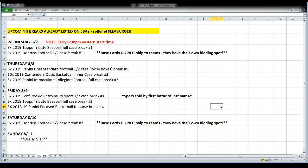Thursday night, a half case of Gold Standard Football, loose boxes. It is break number 5 of that. Then we're going to open Contenders Optic Basketball by the inner case and a full case of Immaculate Collegiate Football. On Friday night, a half case of Leaf Rookie Retro. That is a multi-sport break. It is loose boxes from a shared case. And spots are sold by the first letter of the last name, and you can find them listed in the football category if you're interested in Leaf Rookie Retro.